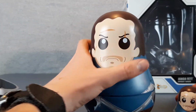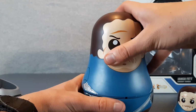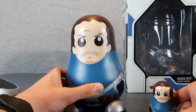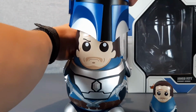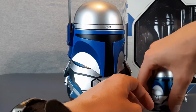Yeah, we'll put this guy back together, and we'll put the small one away and look more closely at the Jango Fett Jumbo Chubby. So this one is just called Jango Fett Chubby, and this one is called Jango Fett Jumbo Chubby. Put his armor back on. Get this guy out of here. Okay.